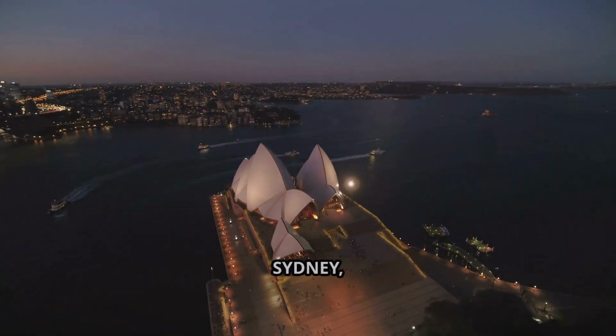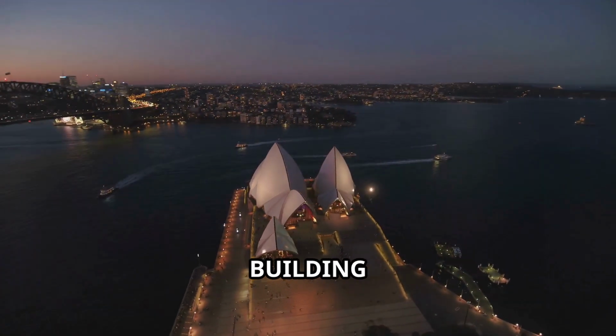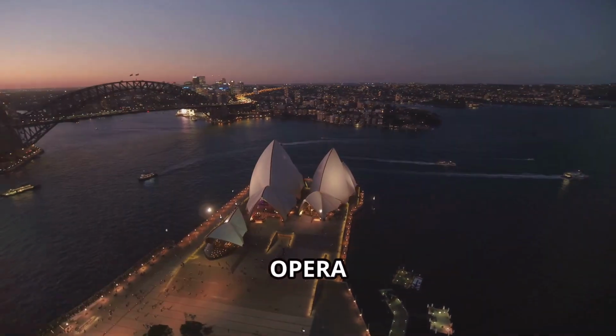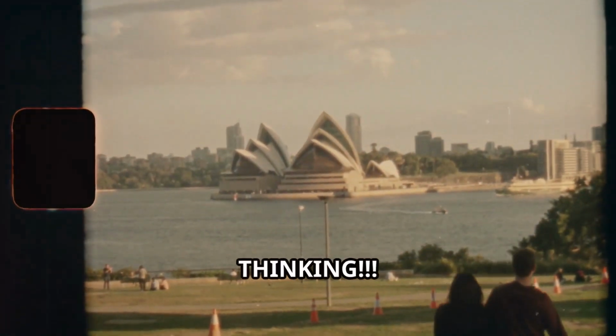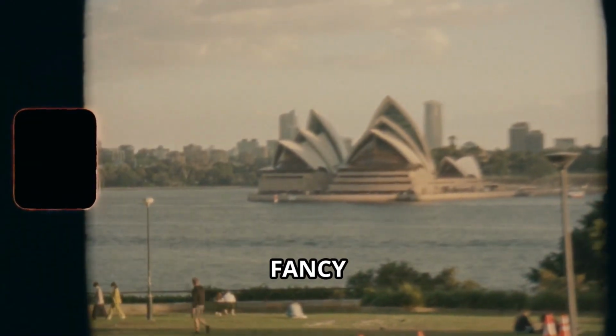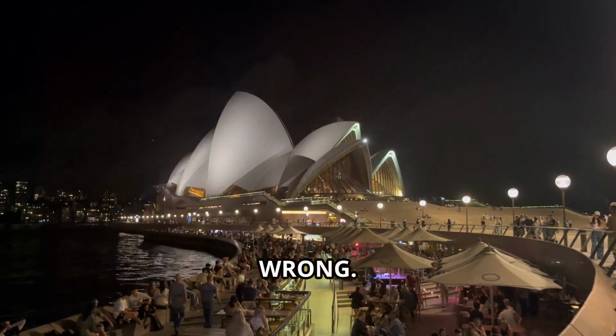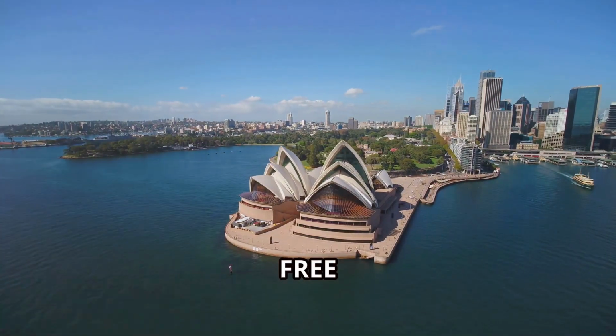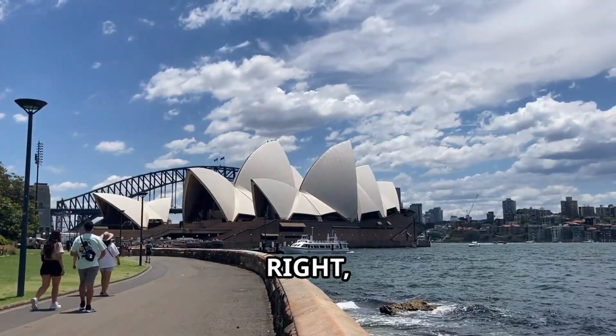First up, we're hitting up Sydney, home of the most iconic building in Australia, maybe the whole southern hemisphere, the Sydney Opera House. Now, I know what you're thinking. You said budget. Isn't that place crawling with millionaires and fancy people? And yeah, you're not wrong. But here's the thing, you don't have to be loaded to experience it. Did you know they have free guided tours? Yeah, you heard me right, free!